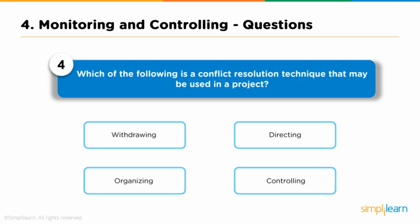Question 4. Which of the following is a conflict resolution technique that may be used in the project? Option 1, withdrawing. Option 2, directing. Option 3, organizing. And option 4, controlling. The answer is withdrawing.